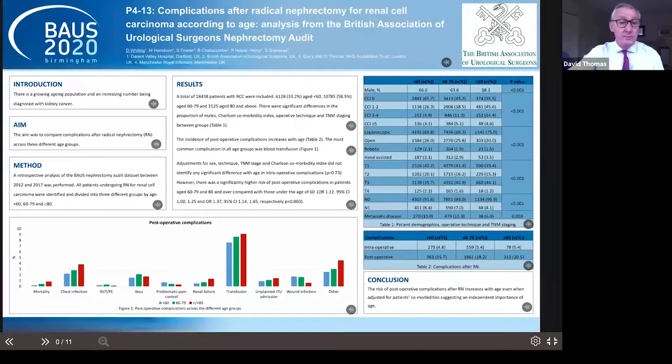There were more node positive cases in patients less than 60, and there were more cytoreductive cases in patients less than 60. So that was probably what you would expect to see in terms of clinical practice. Very few partial nephrectomies in the elderly patients and very few cytoreductive nephrectomies in the elderly patients.